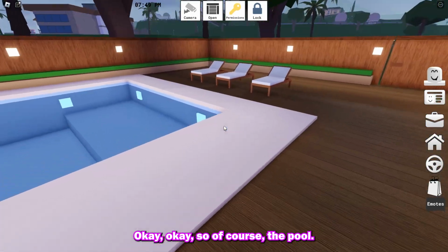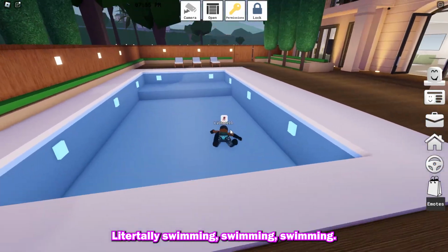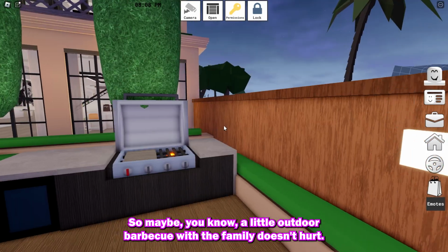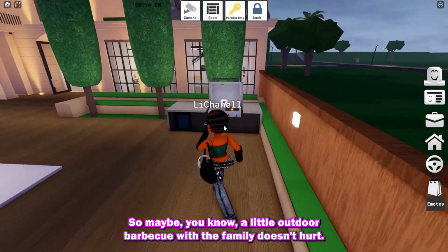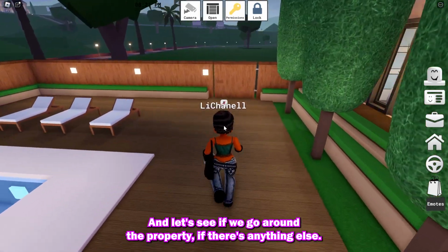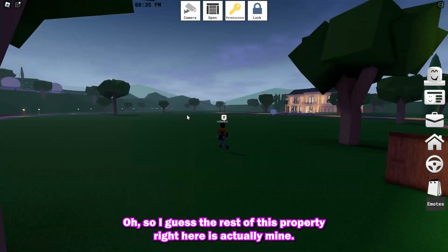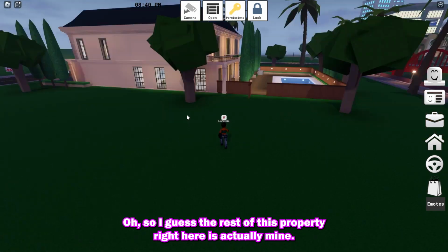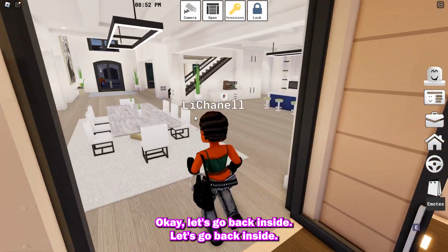Okay. So of course the pool, literally swimming. And you have the grill here as well. So maybe a little outdoor barbecue with the family doesn't hurt. And let's see if we go around the property if there's anything else. Okay, wait, there's a door leading outside. Oh, so I guess the rest of this property right here is actually mine? That is a lot of land. Okay, let's go back inside.